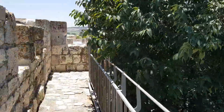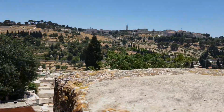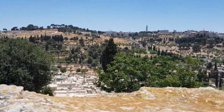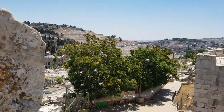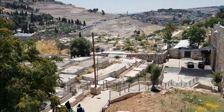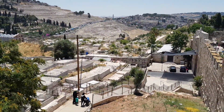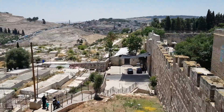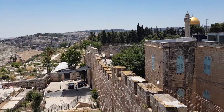We are still heading south. But the view of Mount of Olives is a beautiful view from the eastern part of it. Yeah, it's almost the end of the tour. What's the time now? 12:30. It took us at least an hour to do that tour.